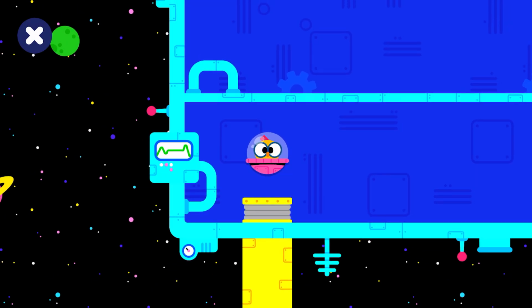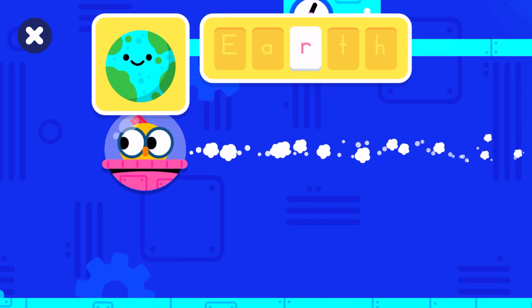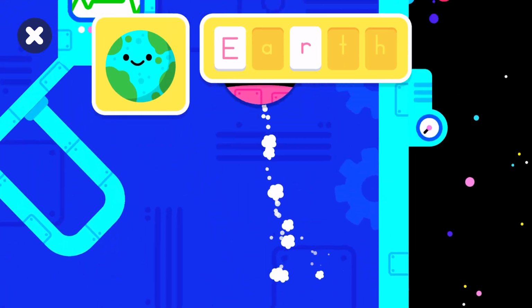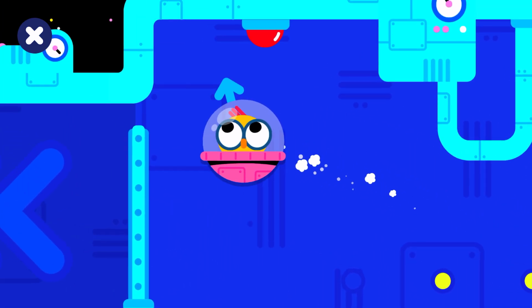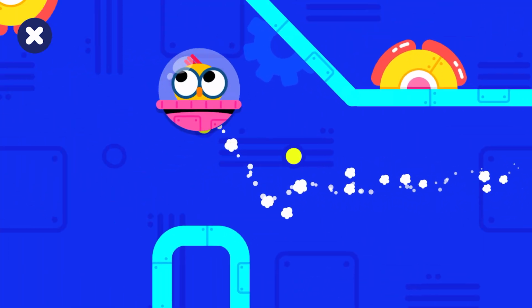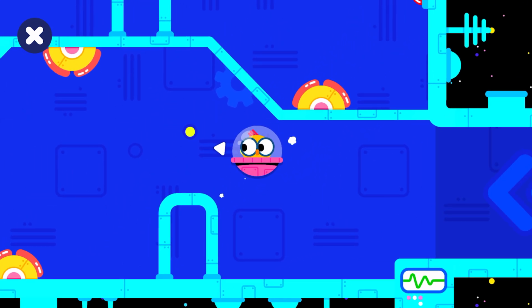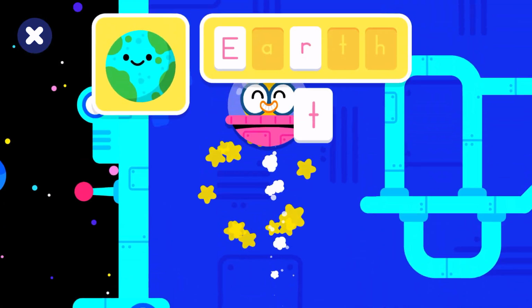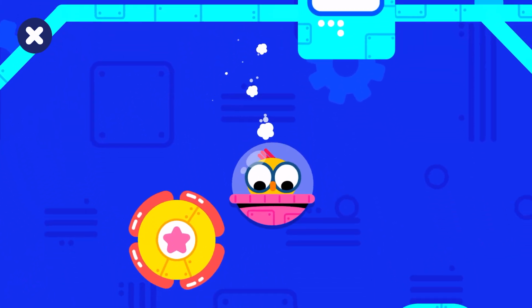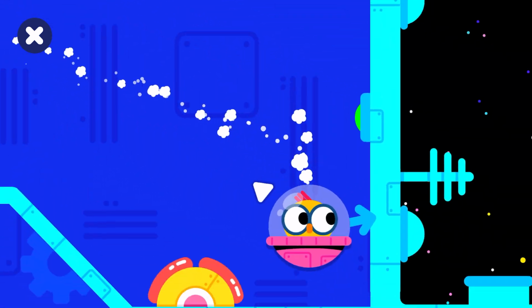Welcome to Billy's spaceship. Earth. Collect the letters to complete the word. R. You found a letter. You found a letter. Keep exploring. Try to follow the arrow. T. You found a letter. Try going this way.